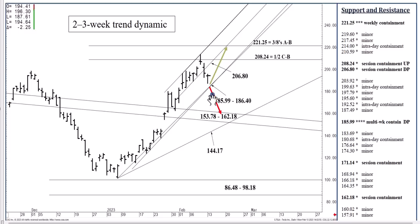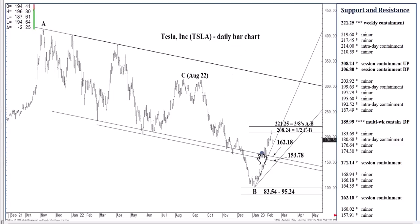It'd probably take about 2 weeks at the most, I think, to reach what is a 144.17 rising 2/3 speed line. But I don't think we're going to break into the 140s. I think by that point in time, things are lining up nicely. So if we were to close today, for instance, below 185.99, this 144.17 is by next week pushing into the 150s anyway, that 153.78 to 162.18 area, which you can see on the daily chart.